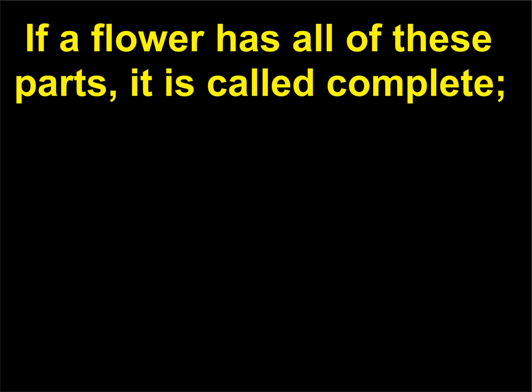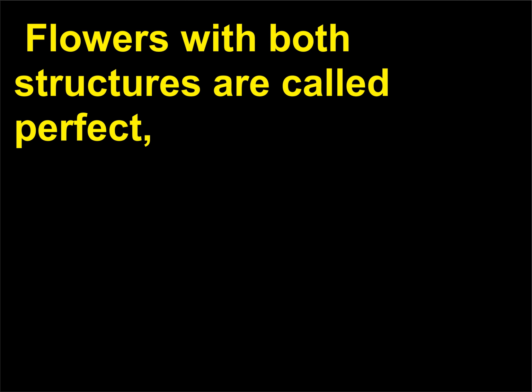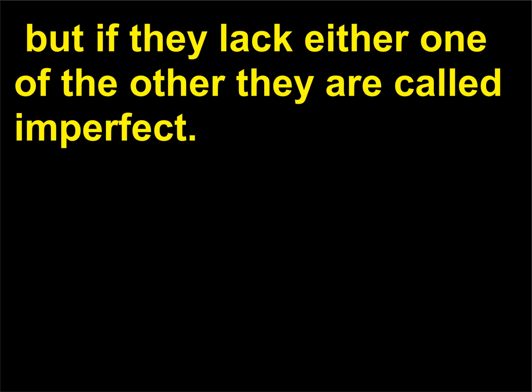If a flower has all of these parts, it is called complete. If it lacks any of them, it is called incomplete. In terms of sexual reproduction in flowers, only stamens and pistils are necessary. Flowers with both structures are called perfect, but if they lack one or the other, they are called imperfect.